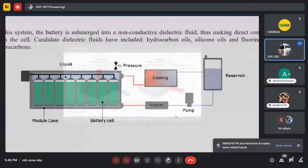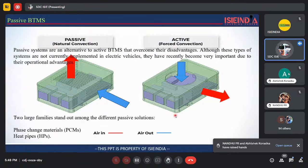but we see more of this in the active and the passive cells. Like Toyota is using passive natural convection cells in their four-wheelers. Nowadays in the batteries, they are using fan regulated systems also for the new EVs. But before those vehicles, they were using passive natural convection.